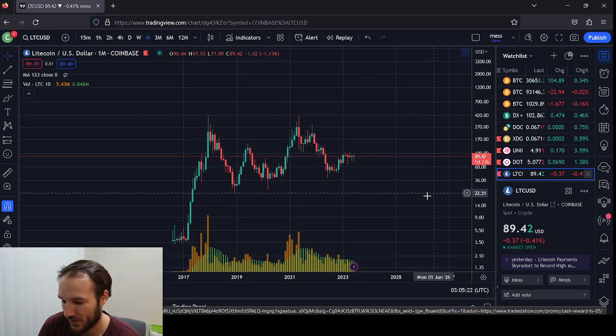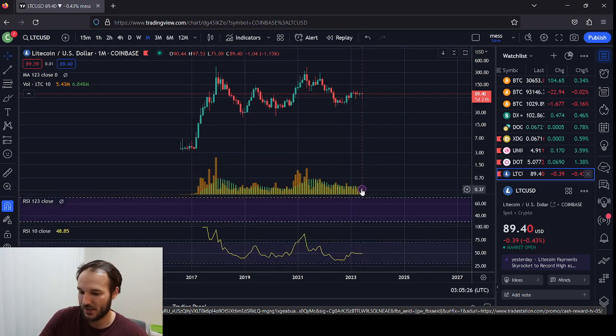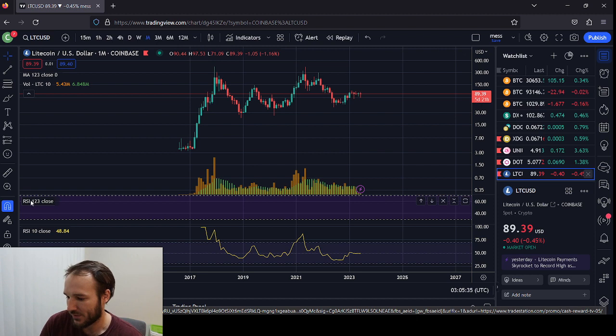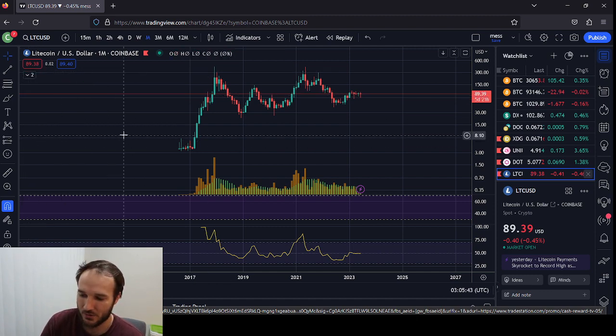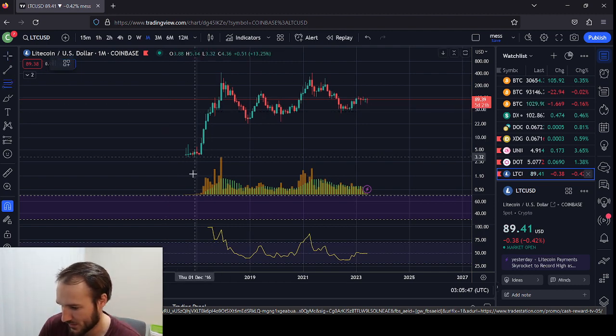So I guess we'll start looking at it on the monthly scale, to get a general picture. We can pull up the RSIs here. I don't think the long-term RSI is relevant in this one, so disregard this area. I've got the 123 long-term RSI and the 10 short-term RSI. Just so you know, the 123 MA also is not available, but that will be on other time frames on this chart. So without any more of that, let's get into it.